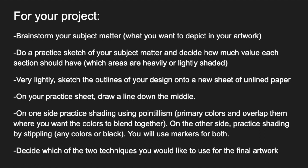For your project, brainstorm your subject matter. What do you want to depict in your artwork? Do a practice sketch for your subject matter and decide how much value each section should have. Which areas are heavily or lightly shaded? Very lightly sketch the outlines of your design onto a new sheet of unlined paper.